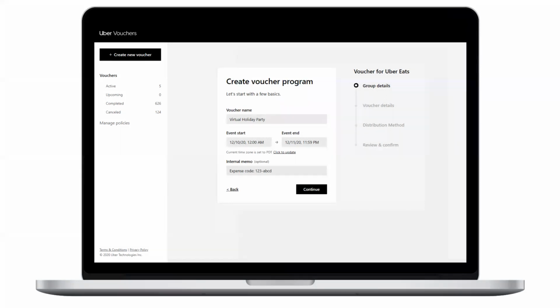I've selected the voucher to be live for 48 hours to give my team a little more time to order meals after the holiday party if they'd like. I've also added an expense code in the internal memo box to make sure that I'm tracking these expenses in the right cost bucket internally.